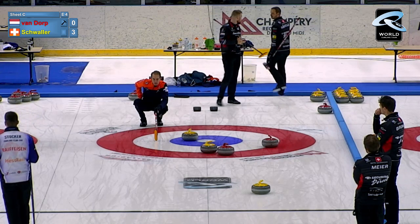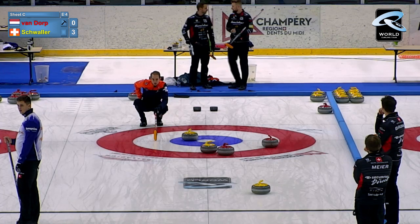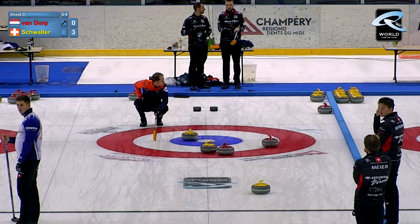Been very impressed with this young Bern team. I like the way they communicate. They didn't have an easy start to this game, but they stuck together and kept chatting and discussing the options and discussing the problems they were having. And here we are now. They're at 3-0 and looking not too bad here.